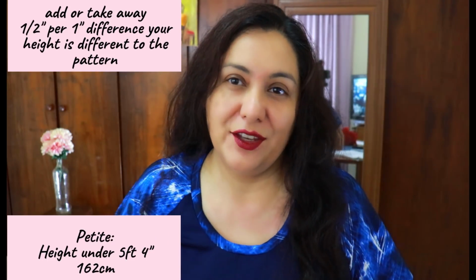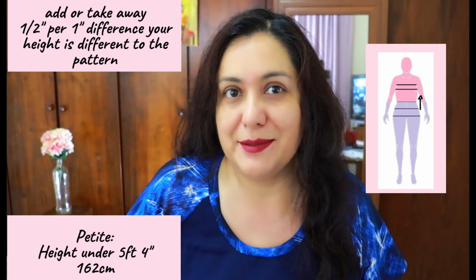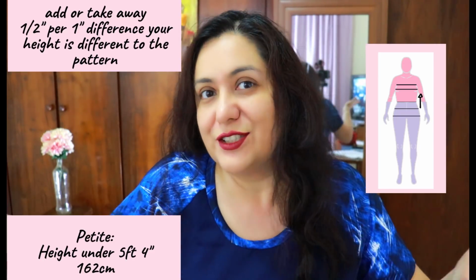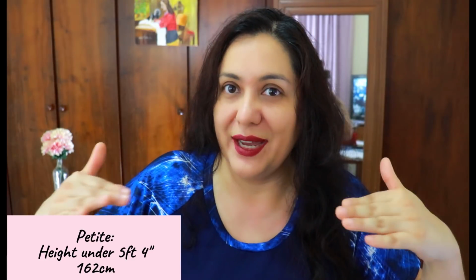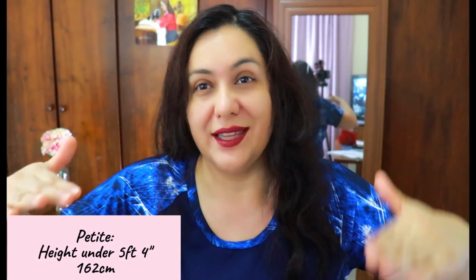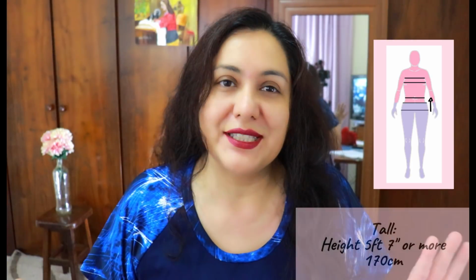You might need to make your waist shorter, or you might need to make it longer. You might be petite, but have a really long torso. So there's so many variants where you can add or take away, above the bust. You might need to add or take away at the waist or above the waist or between the waist and the mid hip, depending on what that distance is. Same as if you're tall.